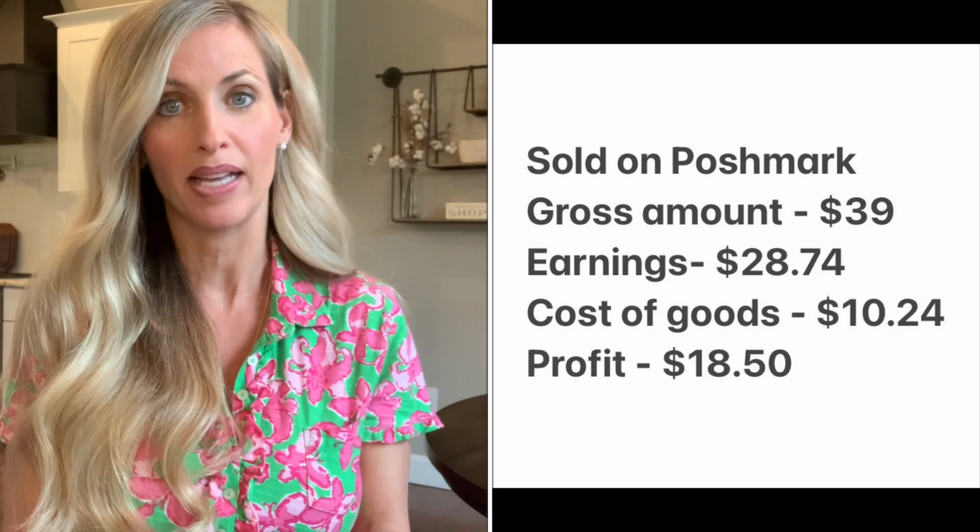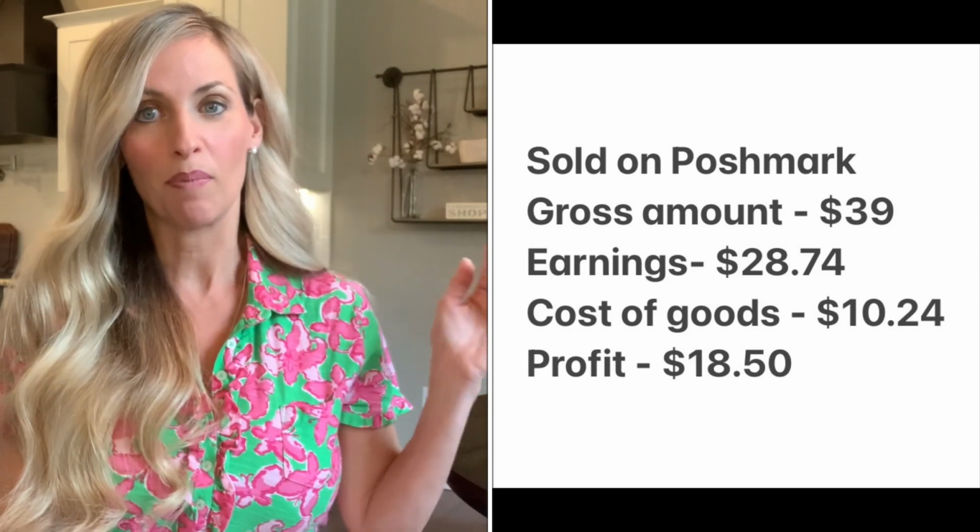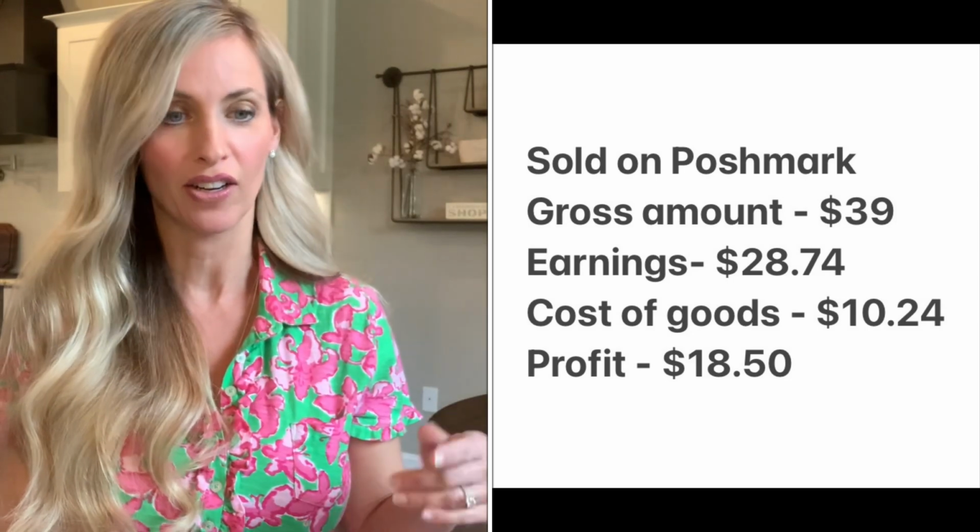It took 3 months for this to sell because I had priced it a lot higher, and I slowly went down because I had seen a lot of other sellers pricing it really high, like $89 for the set. So I thought I would try it, but when it wasn't getting much attention, I slowly lowered the price. I got that from liquidation.